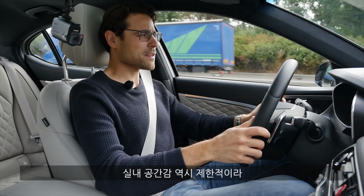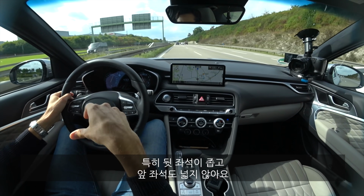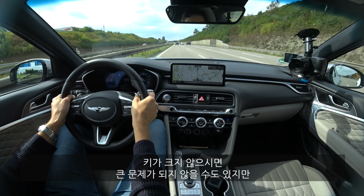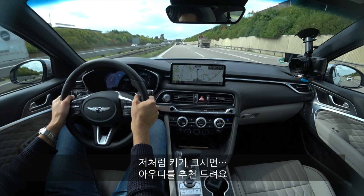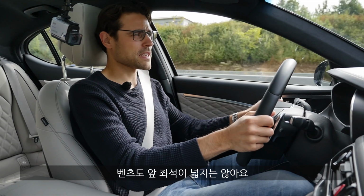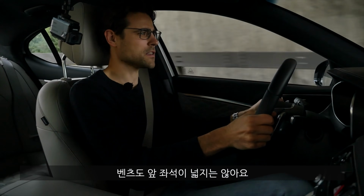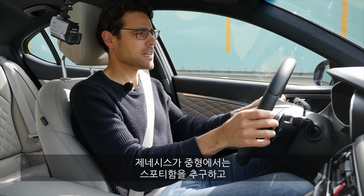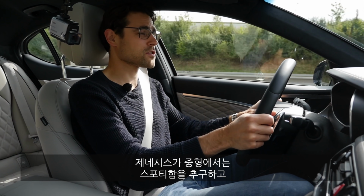The space you get in the front and the rear is limited. That's the weakness of this car, especially in the rear, but also in the front. When you're not that tall, you know, when you're smaller than me, then it's not such a problem. But when you're as tall as me, then especially, for example, the Audi will be better. And the Mercedes is also quite narrow as for that, especially in the front, so they are really comparable.